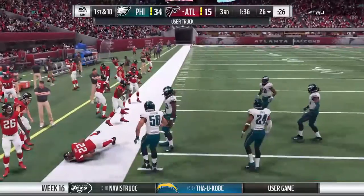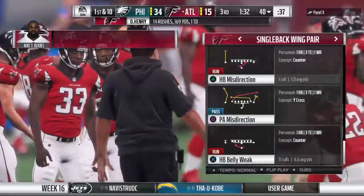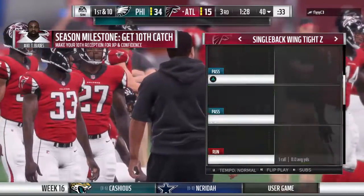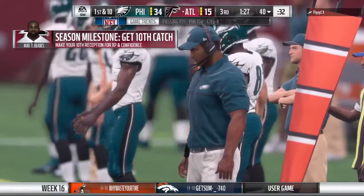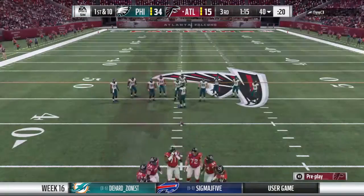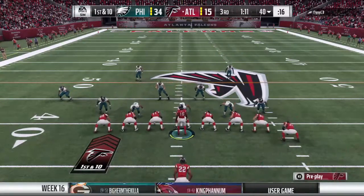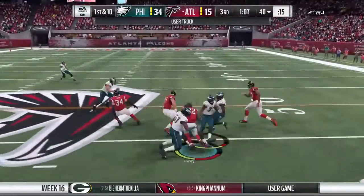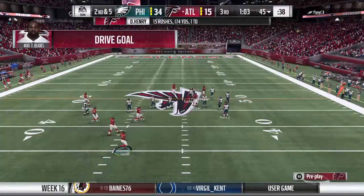Not easily done. And heavy contact. He is knocked down hard. Looks to be right around the 40. A really nice pickup of 14 yards, and it moves the sticks. So they pick up the first down after the run, and now they approach for the fresh set. Again, it's Henry. He'll take this from the 40 up to the 45 for a gain of 5.